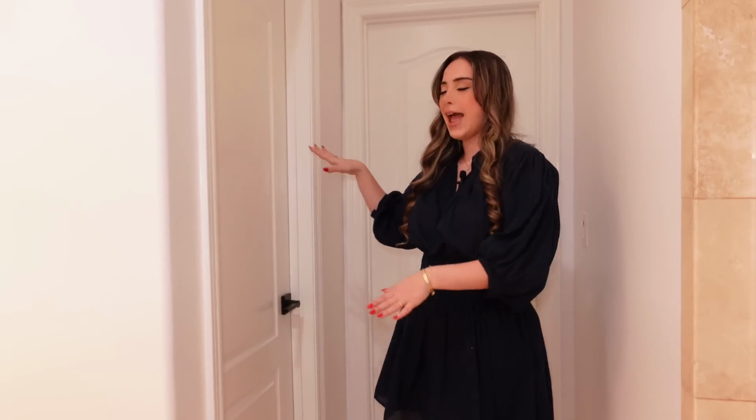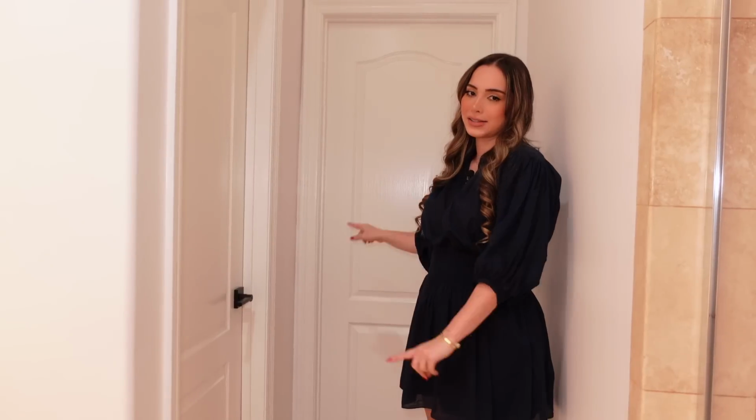On my right, we have the toilet. I don't think you guys want to see that, but the toilet has its own door, which is lovely. And then back here is our walk-in closet, which I'm not going to show you yet because we are working on completely renovating the closet next. That is actually the very last thing that we're going to be renovating in this house. So I will be doing a separate video specifically on our closet.